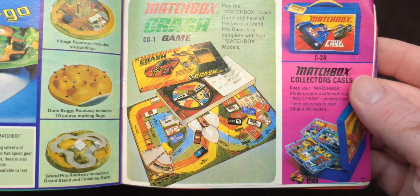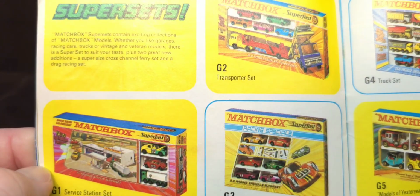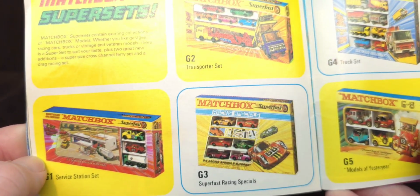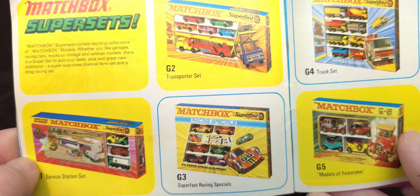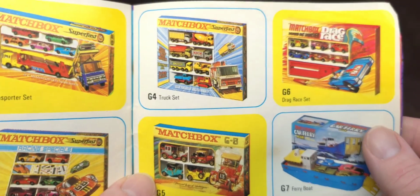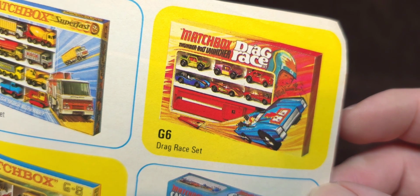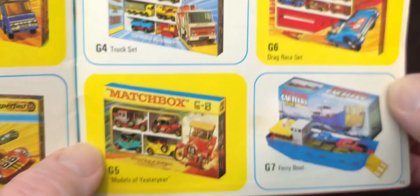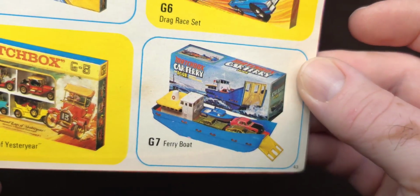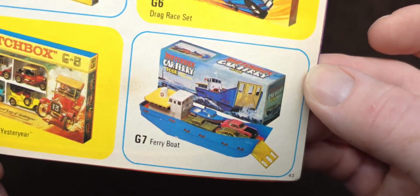Awesome. Matchbox crash game. More of these. All right, we're almost done with this. So we have some Matchbox supersets. Love seeing these. Like, honestly, for a collector to just have these in a box like this somewhere on a high shelf, they're just so colorful and beautiful. Look at that, man. Drag Race. Thunderbolt. Oh, look at that. Car Ferry. How cool. Oh, man. As a kid, that's the one I'd be all over. That's so cool.